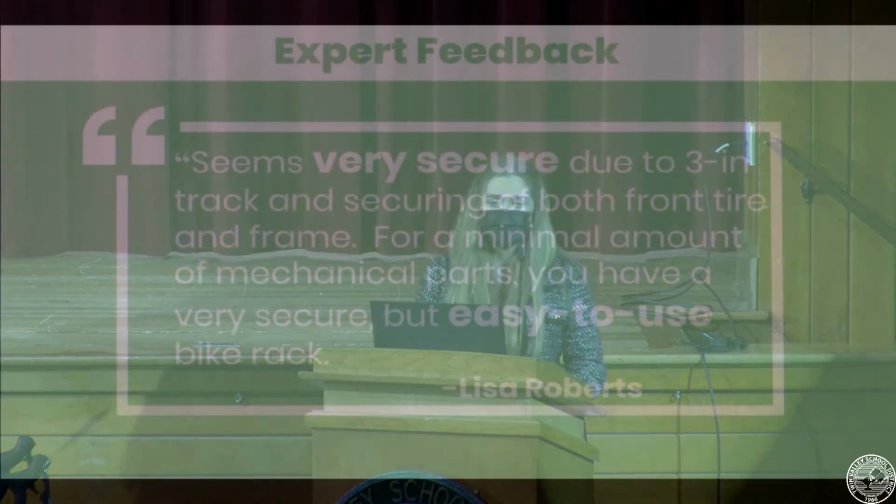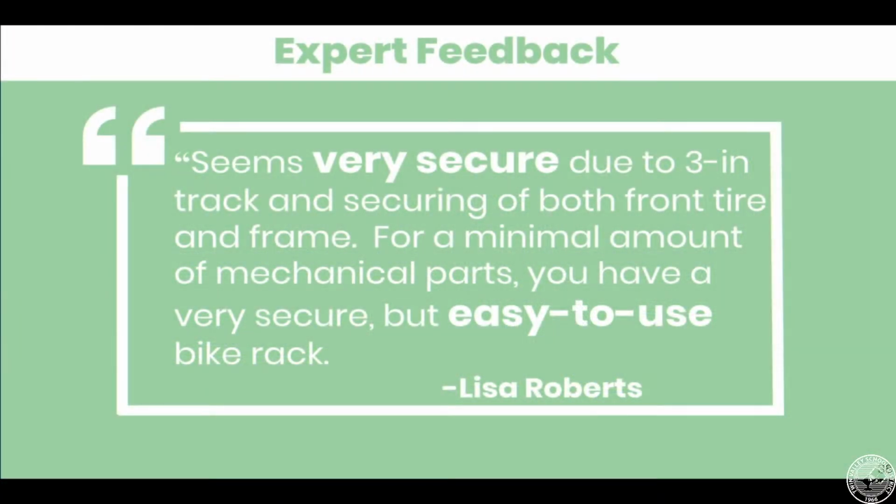Lisa Roberts said our prototype exemplified a very secure and easy-to-use bike rack, and this positive feedback helped us know that we were on the right track with our prototype.